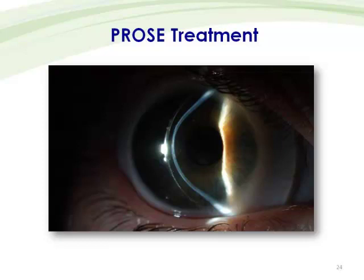This line here is the patient's cornea. That's just a reflection of the cornea. This line here is a reflection of the device that's sitting on the eye. And this space between those two lines is sterile fluid. So that eye is constantly being bathed in sterile fluid, allowing the eye to feel comfortable and lubricated at all times.